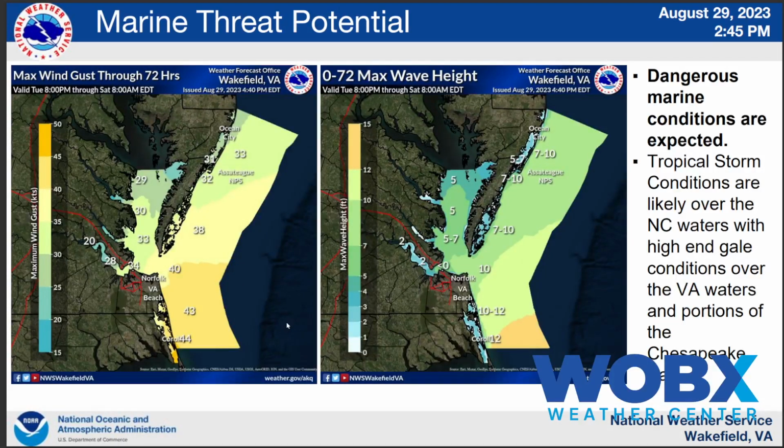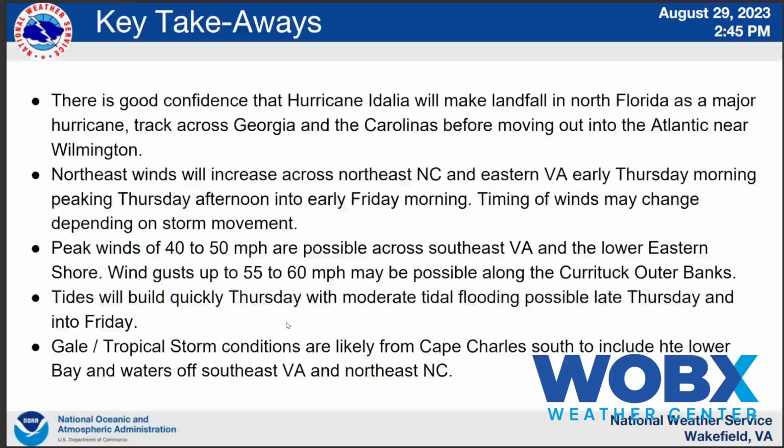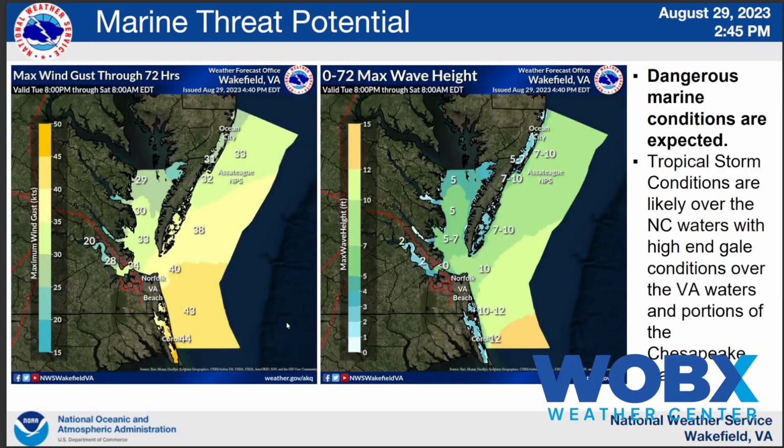Wind gusts along the waters, 44 miles an hour, 44 knots. But again, as we talked about, 50 to 55 is what we're thinking for potential peak gusts along the ocean front. So again, we've got multiple threats. We've got a long period of this. We've tried to emphasize the rip current risk yesterday and today. That is the main thing going on right now. The rip current threat is our main thing we've got going on right now.